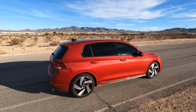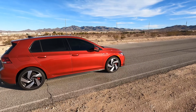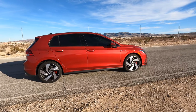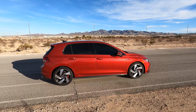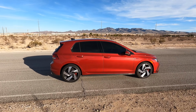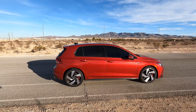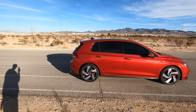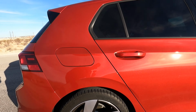Oh, one thing I forgot to go over, lowering springs. So if you look at it from over here, you can tell it does sit up pretty high and there is some wheel gap there. But on my Mustang it looked horrible having the wheel gap, but on this one I really don't mind it that much. I know that the GTIs do look really cool when they're lowered, and I'll admit, they do look amazing, but I don't know, the wheel gap doesn't bother me that much on the car.